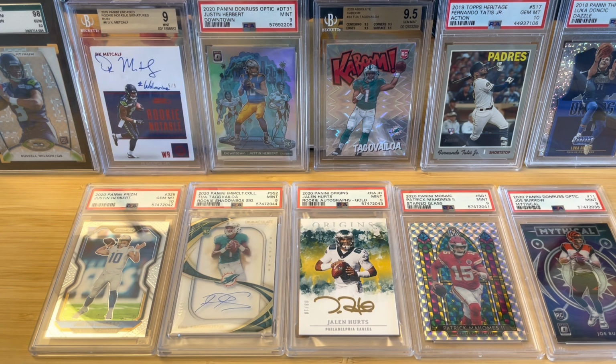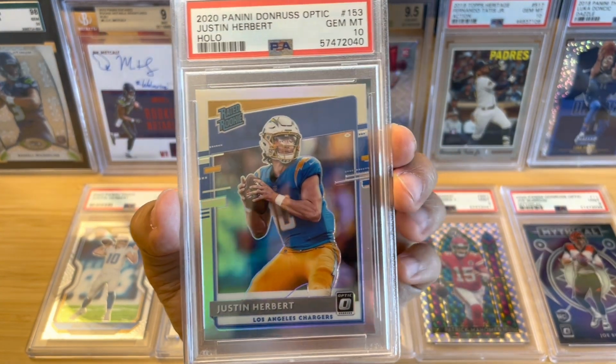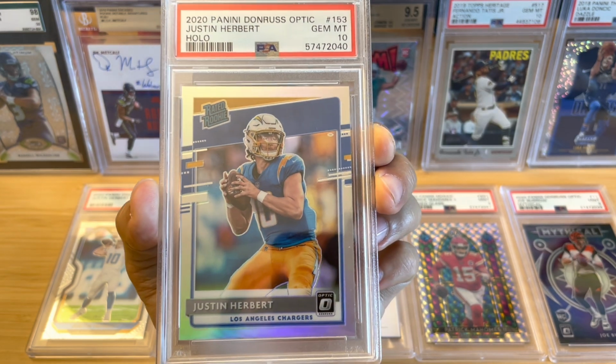And then we'll go to mine. I did extremely well in the submission. I only had 2 cards. One of them was a Justin Herbert Holo out of Optic, PSA 10. Boom. Look at that.